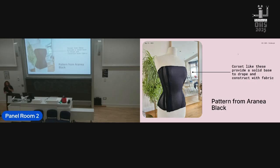Then I had this corset lying around that I made a few years ago. I used to make lots of them because they go really well under garments and under dresses, especially if they're heavy. You need something to hold it in place and to provide that structure. So if you wanted to do something like this as well, you need a very strong, solid base, because you have the metal wiring that goes through the corset that holds everything in place and prevents things from bending.